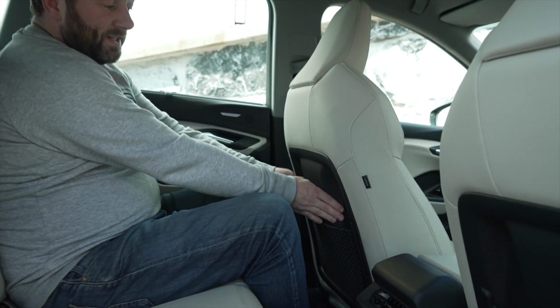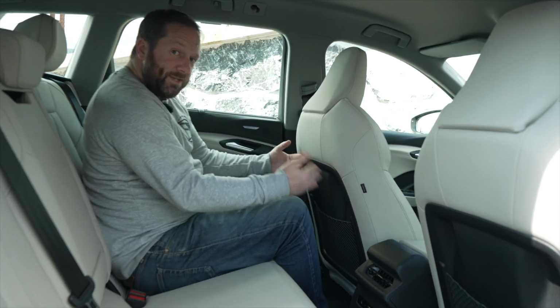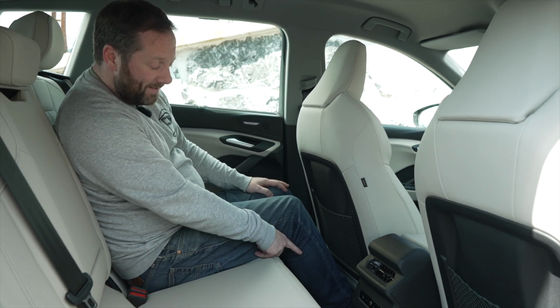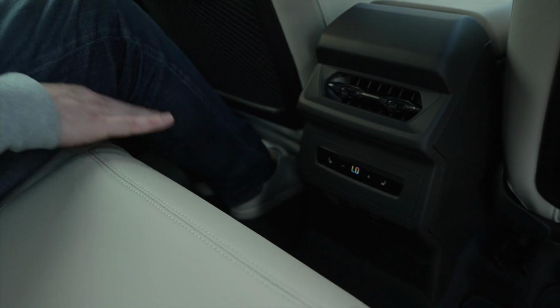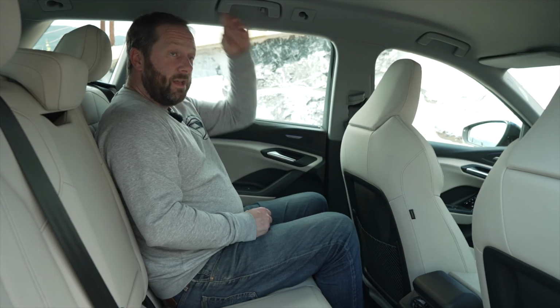And actually, even the way the seats are shaped means that if you do want to stretch out a little bit more, your knees are never going to be touching. You can also get your feet in underneath the seat in front as well. So if you do want to stretch out a little bit more, you can actually get your feet in underneath, which is quite nice. And I've a very good amount of headroom here.